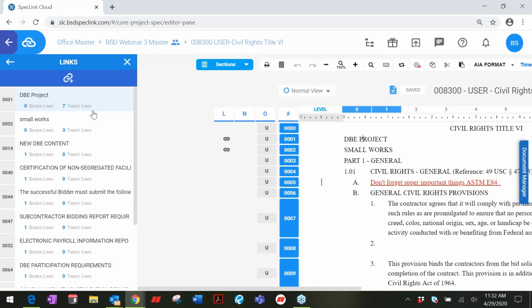And then a reviewer would have to find them to see if I deleted correctly. And then I would have to find them again to confirm that I deleted them correctly. This, you turn it off, they turn off. Small works, it has 3. So those are the kind of things that you can control with links.